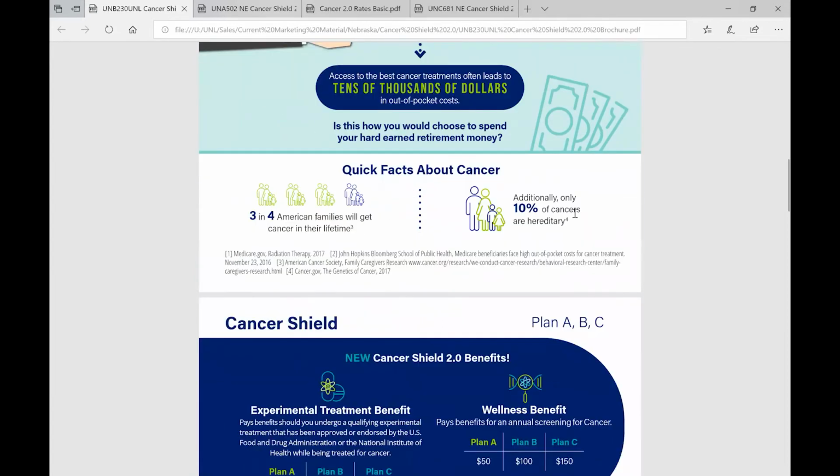Everybody knows the facts. 1 in 2 men are going to get diagnosed with cancer in their lifetime. 1 in 3 women. We just simplified it and said 3 out of 4 families will get cancer in their lifetime. When you're talking to your clients, always ask them straight up, have you had any family members that have had cancer? They're going to answer 1 of 2 ways. They're going to say yes, my aunt, my uncle, my sister, whatever. If they say that, boom, you got them. Talk about cancer, talk about all these facts, and talk about the policy.